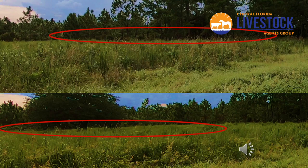In these two photos, you can see how predominant vaseygrass is in this field. By understanding what I'm looking for and the way the seed heads present themselves, I can see a number of vaseygrass plants throughout these fields.